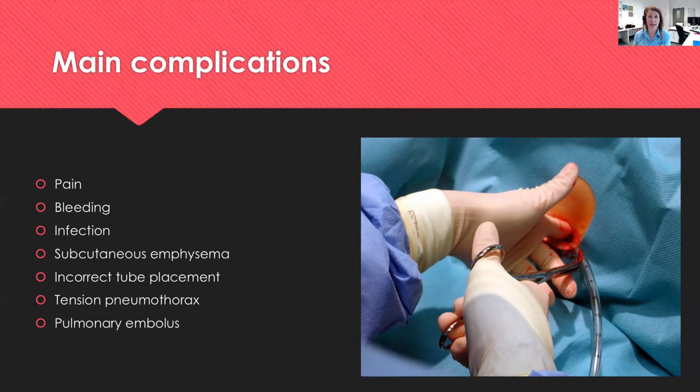And it can be nerve pain as well as, I guess, physical site pain. So it might be worth getting your pain team involved if the pain seems excessive or isn't being well controlled by the levels of analgesia that we have the patients on. Bleeding is an obvious one.